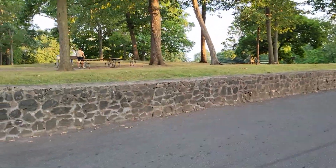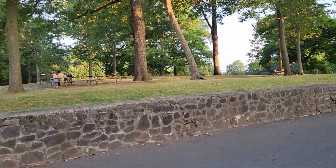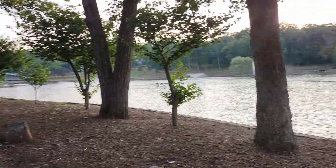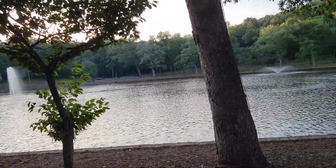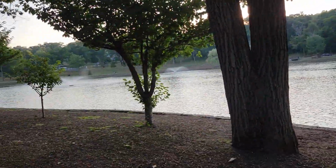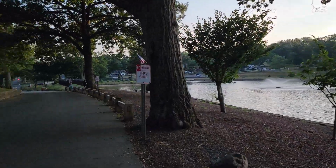You can come here and barbecue. As you can see, some people are barbecuing up there. It's like a circle, you can go around, walk around.